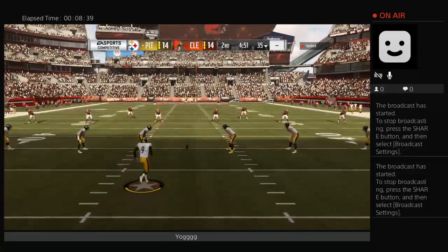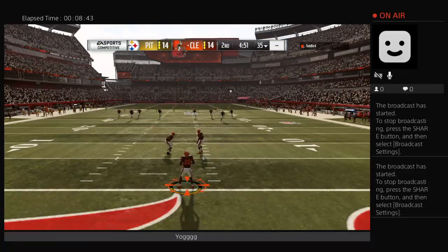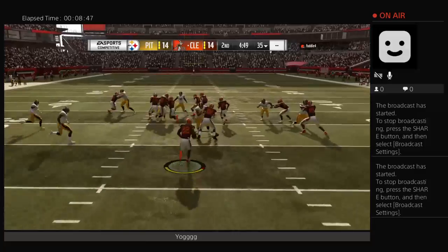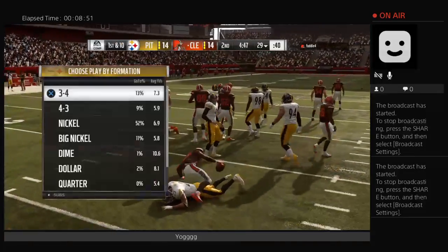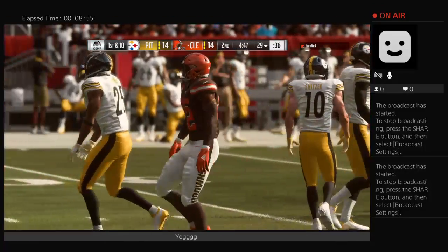So a tie ball game here as the kick's away. On the return, Jabril Peppers. And it's a pretty good return here as he'll get it up to the 29-yard line. The Browns offense trotting back onto the field.